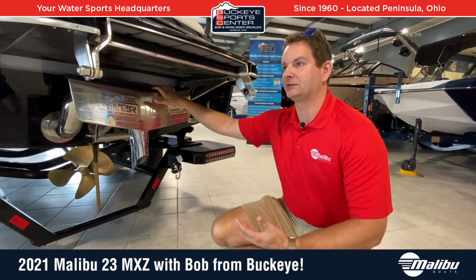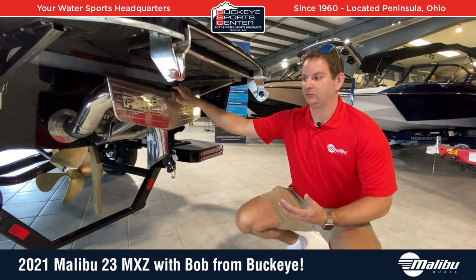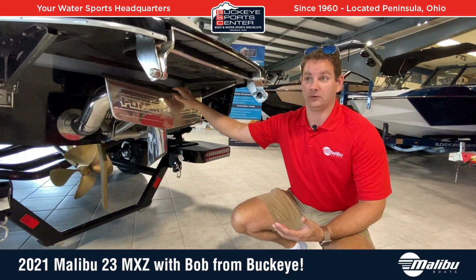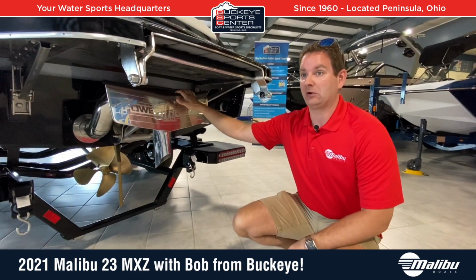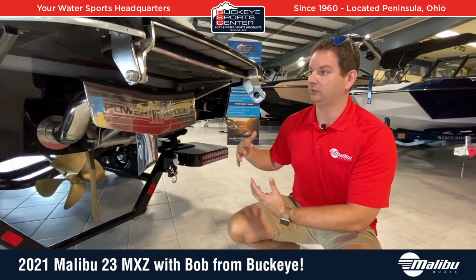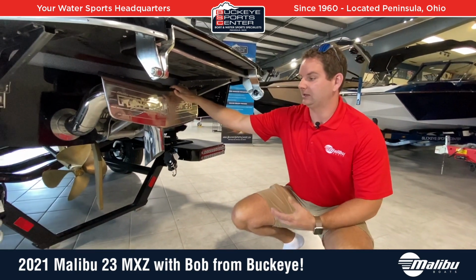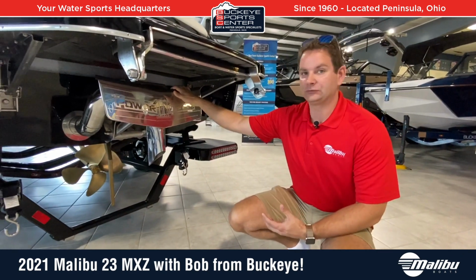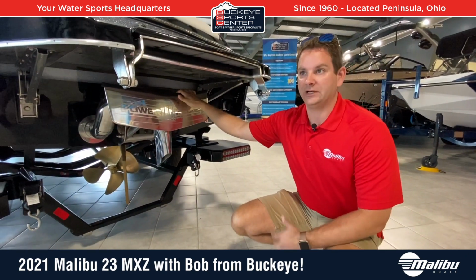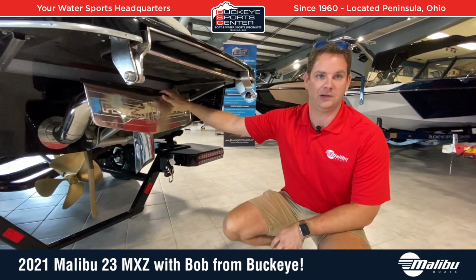It basically acts as like an additional 1,500 pounds of ballast in the boat without even having the extra weight or ballast in the boat. It's almost like adding that as part of the feature. So basically you're pulling the back end of the boat down in the water a little bit more to help create that wave. So those two features are really key in how Malibu creates that awesome surf wake that they're known for. So check it out on all the 2021 Malibu models as well as the 2021 Axis models.